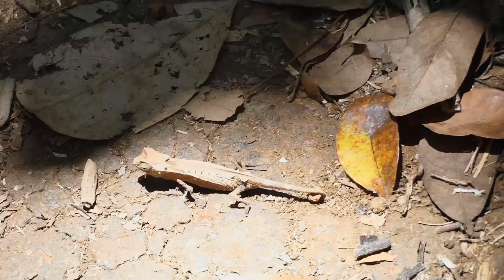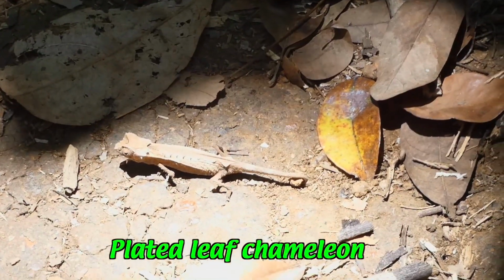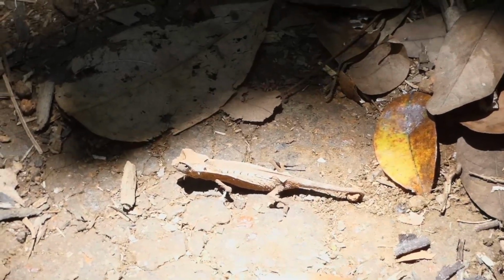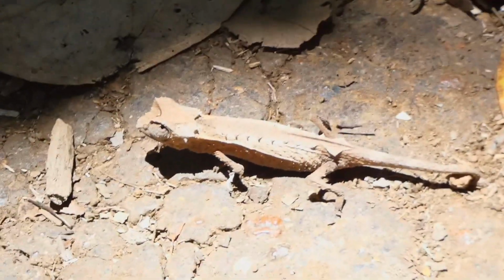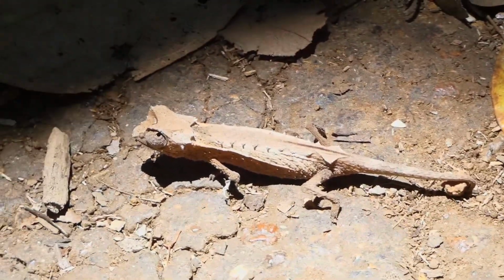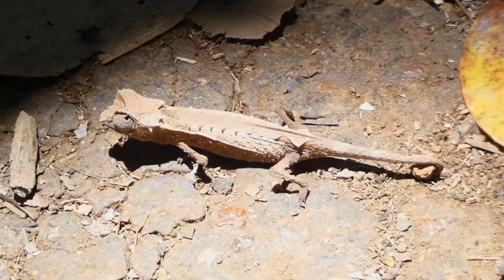It is looking like a gecko, right? So this is... It's just totally flat. Leaf chameleon? Yeah. Leaf? The name is Sanskrit name. Brookesia stumpffi. That's in English, the... A what? It's a chameleon.